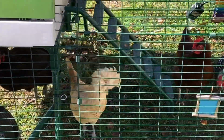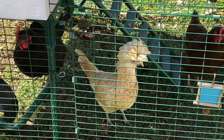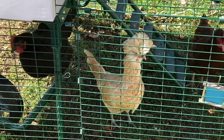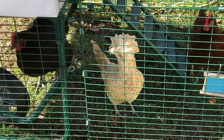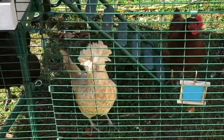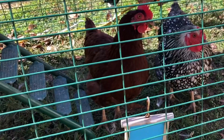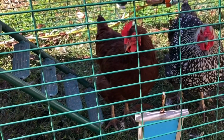Now Jaja, the Polish, I did read that she gives about 2 eggs a week. We get maybe 2 eggs every 3 months from her. So we don't even consider her an egg layer at this point. We have Lovey, which is the Wyandotte, the black and white, and Ginger. They seem to be the ones that are laying consistently.